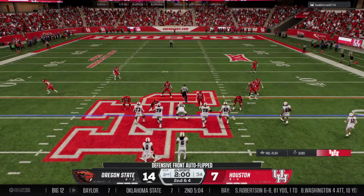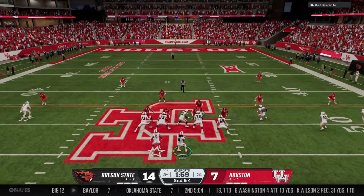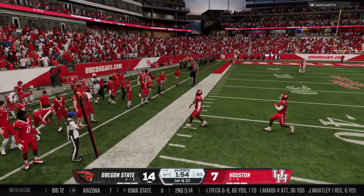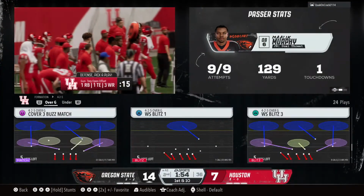The Beavers can play this 2nd down a lot of ways with just a few yards to go. Back to pass, it's Murphy. Quickly out to the tight end. He's knocked out of bounds at the 42. Solid pickup on that one.